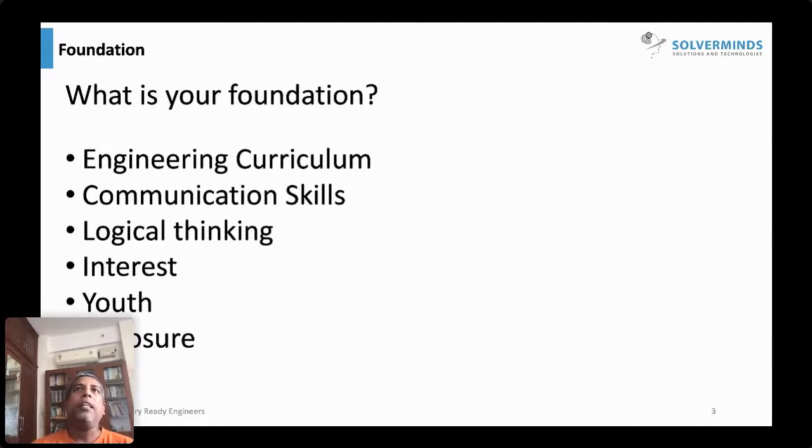I always see that everyone has high interest to be in a field and make programs, or whatever the industry you are in, to be part of a large workforce converting ideas into work. The other three, which are your engineering curriculum, your communication skill, and your logical thinking, are something you need to focus on. Hold a strong foundation. This strong foundation is going to help you for the next 40 or 50 years, or however many years you would like to stay in the profession you are choosing.